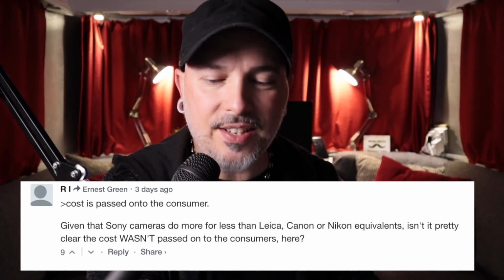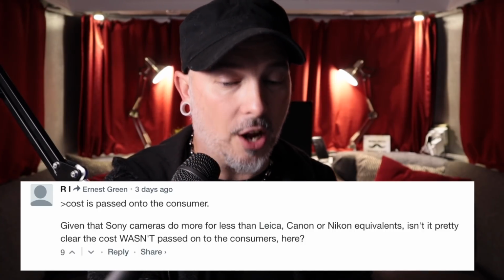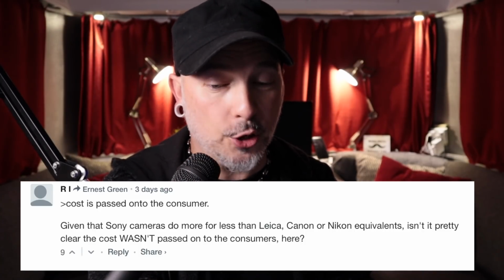And that leads me to the next comment, to good old Ernest Green here, from another individual named R.I. or R.L., I can't really tell, but I think it's R.I. And he says, given that Sony's cameras do more for less than Leica, Canon, or Nikon equivalents, isn't it pretty clear that cost wasn't passed on to the consumer here?